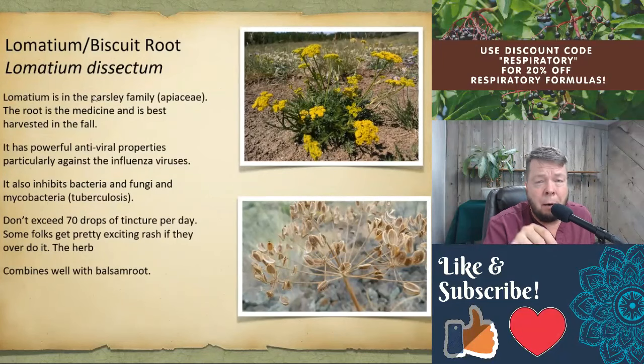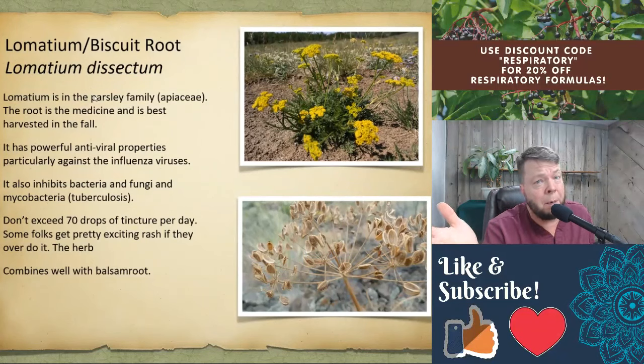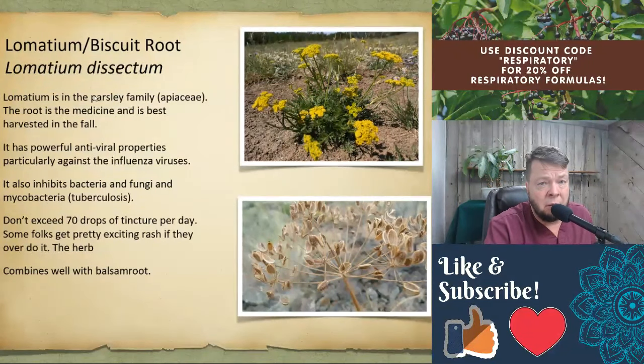It has some really powerful antiviral properties, particularly against the respiratory viruses, the influenzas. But it also has some really powerful properties against fungal infections and bacterial infections, and even tuberculosis, the mycobacterium tuberculosis that causes tuberculosis. The lomatium is good for that.